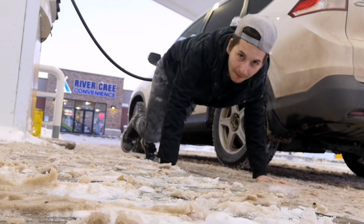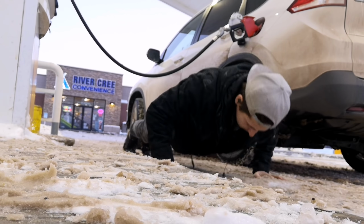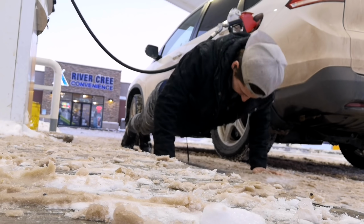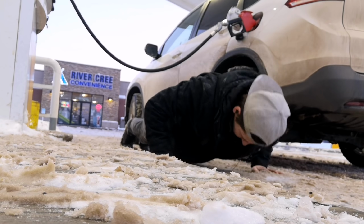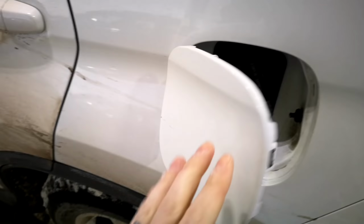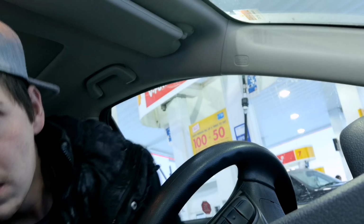This is where I did push-ups the other night. Actually, you know what? I was on pump 3 and this is pump 5, but I could do push-ups here if I wanted to. There, I'm almost done for the day too. Okay, time to head home and maybe I will be able to do some art or something.